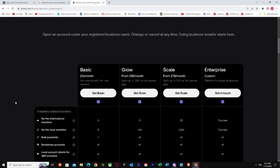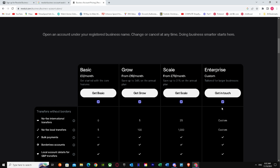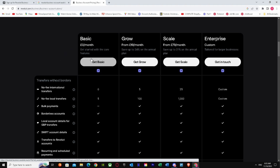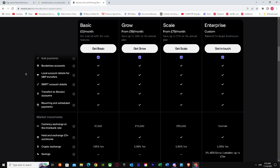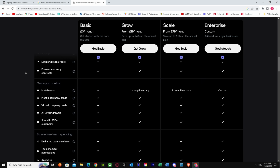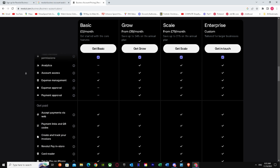So let me explain the perks. The first one is basic. In basic, you get no international transfer fees, it has 0, but with Grow it has 5. For Scale you get 25, and for Enterprise you get custom, and you can just give a custom value. For local fee transfers, you get 5, and in here you get 100 and thousands of it. The basic one is free. You just get the basic one if you're starting up, and you get SWIFT account details and transfer to your Vault accounts. So it has pretty much every perk that you could get. But if you're really into it, I would suggest going for Grow, because it has every single thing, and it's 19 euros per month. So I think that's a steal of a deal.